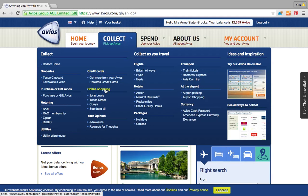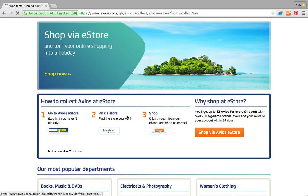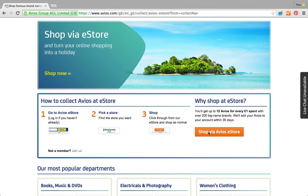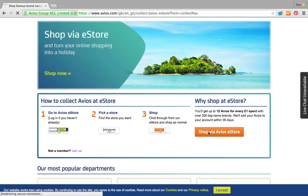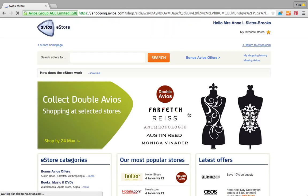If I take you to the online shopping, you see here there's a button that says see them all. I'm going to click on that just so you can see the breadth of different shops that are available. Once you get to this page, you click on this bright orange button here called Shop the AVIOS eStore. Clearly my computer knows it's a bank holiday and it's on go slow.